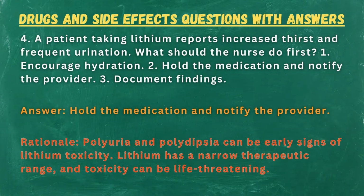4. A patient taking lithium reports increased thirst and frequent urination. What should the nurse do first? 1. Encourage hydration. 2. Hold the medication and notify the provider. 3. Document findings. Answer: hold the medication and notify the provider.